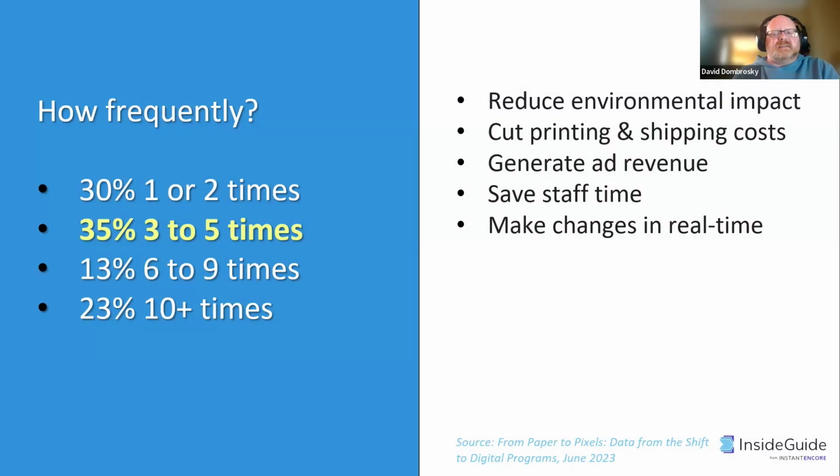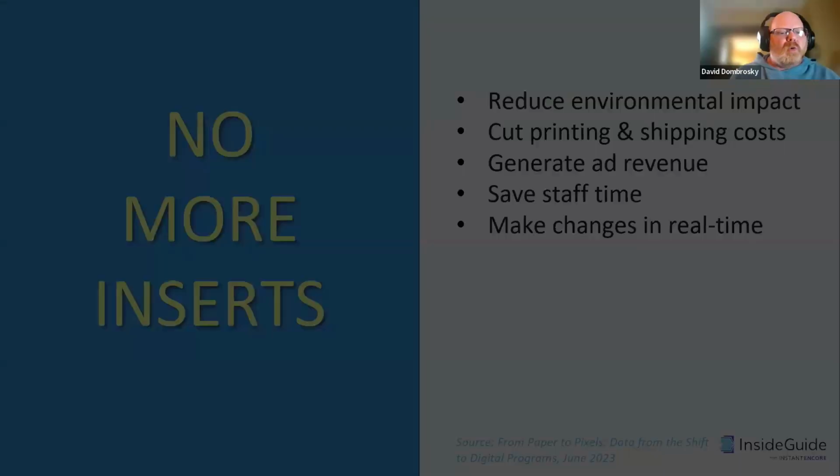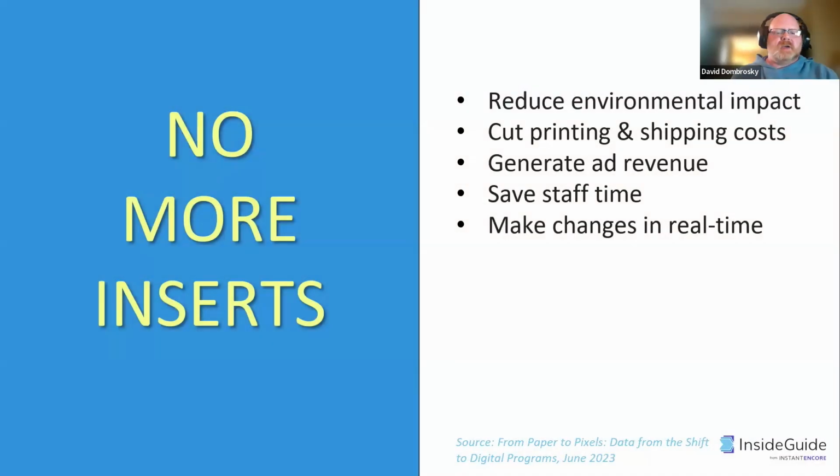That's a lot. And I just want to say, one of the best things about digital programs is no more inserts ever. You don't have to print them. You don't have to find staff or volunteers to go out of their way to sit and stuff them into programs. You don't have to clean all of those pieces of paper up off the floor afterward and go recycle that on top of everything else. No more inserts. We just make updates in real time. And that works a lot better.